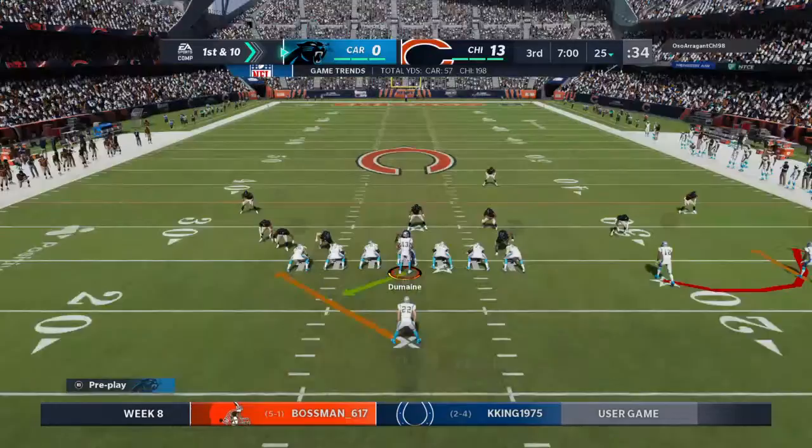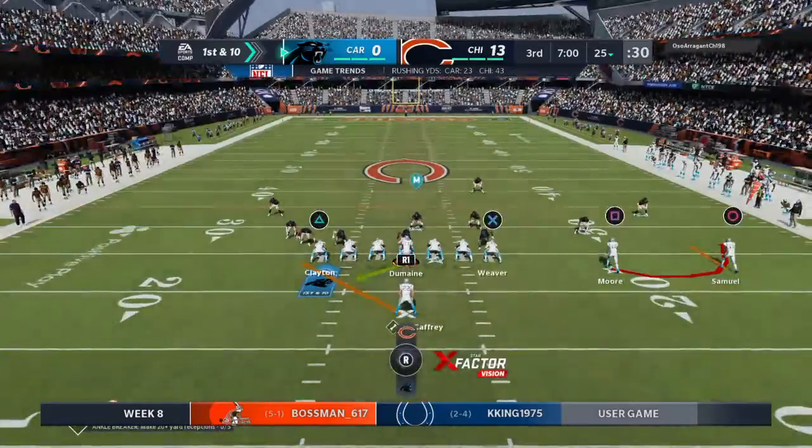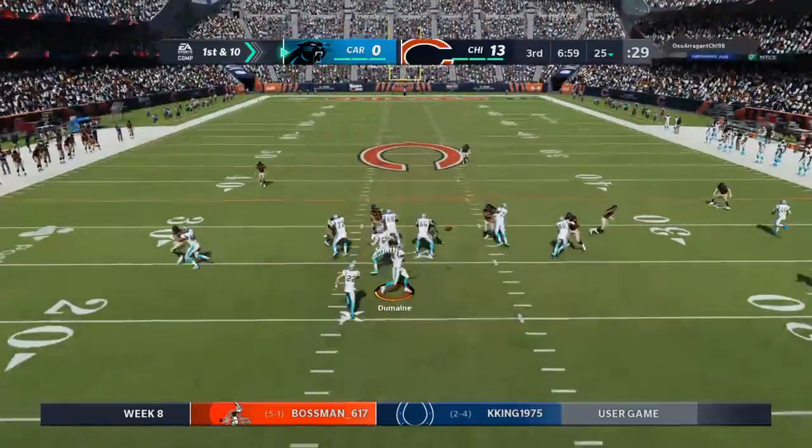The Panthers out there and ready to begin their next drive. They come out here with a 0 on the scoreboard. What was said in that locker room? That's what I want to know.